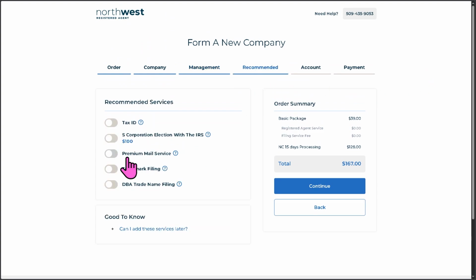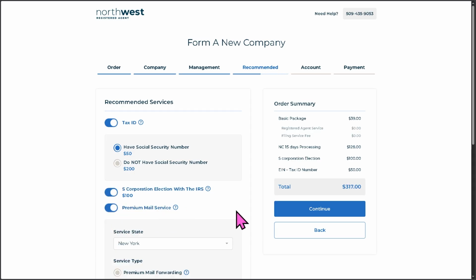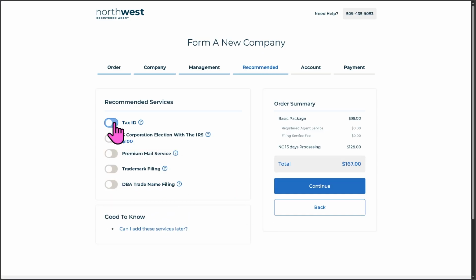Now, if you want to add some services like tax ID, S corporation, premium mail service, you can do that. However, if you want to skip all these, you can do that if you prefer to handle them yourself.